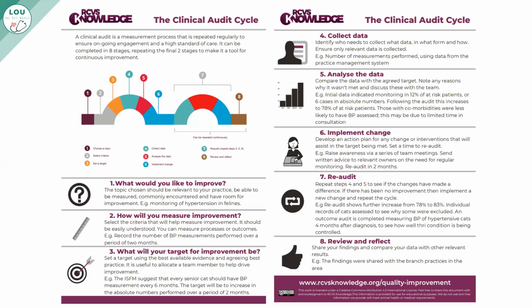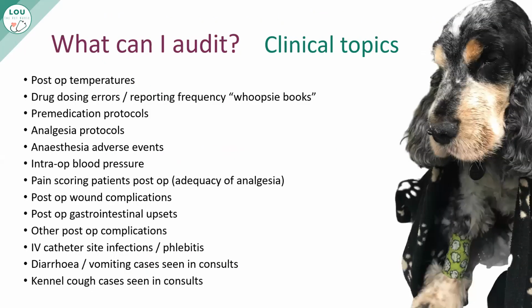But it is very simple and straightforward, and you don't have to do a really comprehensive, in-depth looking at multiple things to start with. Just choose something nice and simple, and I'll give you some suggestions in just a moment. So what can you audit? So let's think of clinical topics to start with. So this is probably audits that will appeal to the vet or vet nurse team.